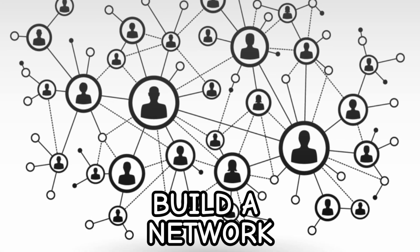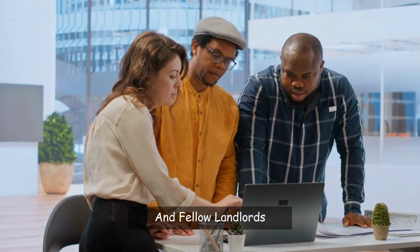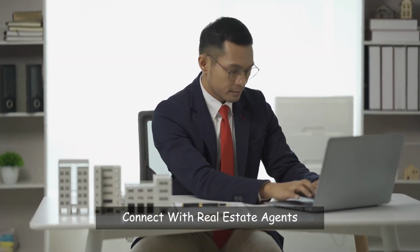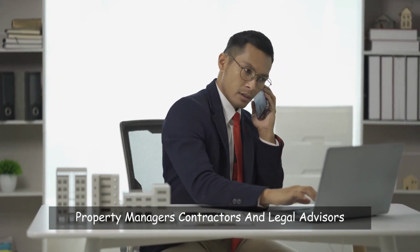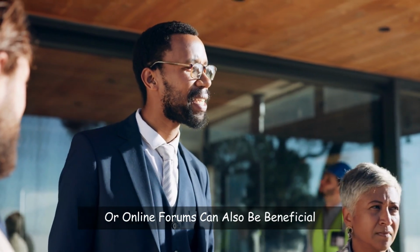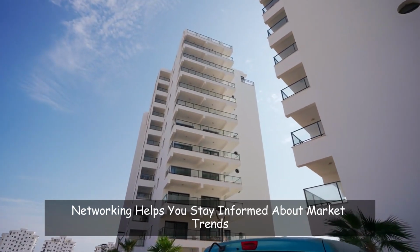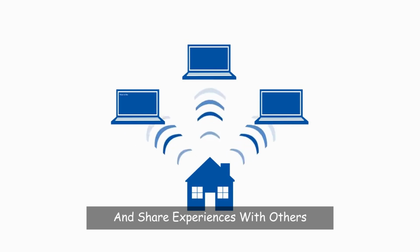Build a network. Building a network of professionals and fellow landlords can provide valuable support and insights. Connect with real estate agents, property managers, contractors, and legal advisors. Joining local real estate investment groups or online forums can also be beneficial. Networking helps you stay informed about market trends, find reliable service providers, and share experiences with others.